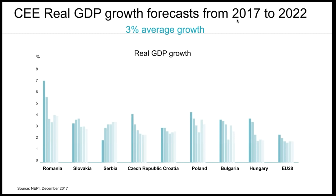And if you look at the GDP growth numbers as well, we are growing at 1% or less. Romania last year grew at 7%. It's slowing down to about, let's say, 5.5%. So this is 2017 all the way to 2022. The forecast is that on average you're looking at about 3% GDP growth from these markets off a high base, so three times better growth than South Africa.